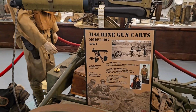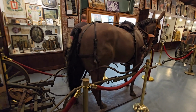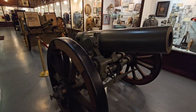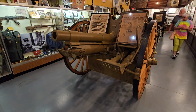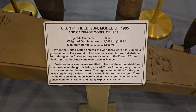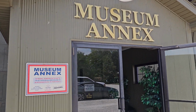Earlier we were looking at a machine gun cart, and it's pulled by a horse. We missed this cannon. And this is a German heavy field howitzer model. This one's a U.S. field gun model 1905. They got multiple buildings. Let's go see what's in the next building. Well, let's go in the annex.